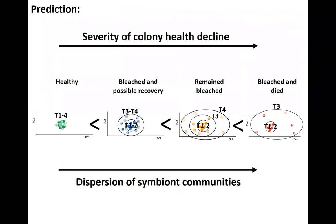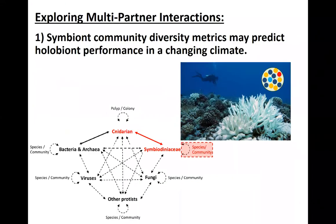But basically what I'm outlining here is a set of predictions that would follow similar to the tank-based experiment, in which with these increasingly significant health declines of those different categories, we might expect to see increased dispersion of the symbiont communities out to these ones that bleached and died. And we might even expect to see at the original time points pre-stress that some of these that were more prone to failure or less stress tolerant may have more variable communities. Okay, so ultimately, we are excited about trying to look at these community diversity metrics to understand whether they may be predictive on a reef as a tool for understanding which holobionts are likely to perform well under stress.